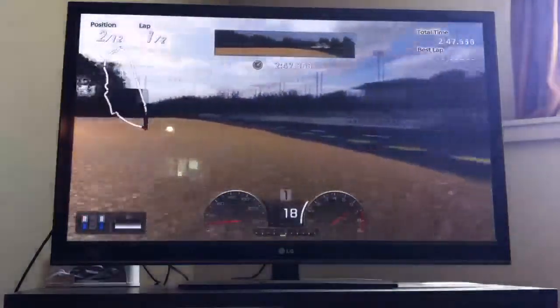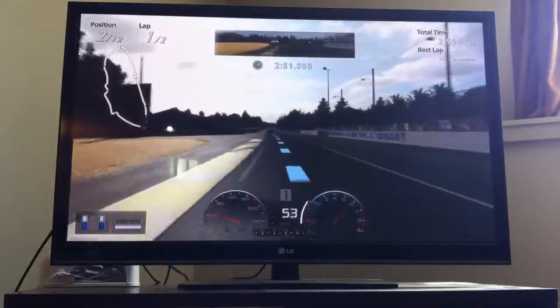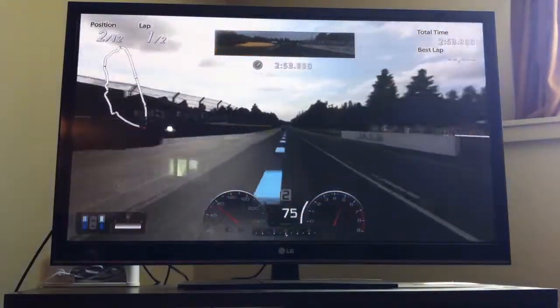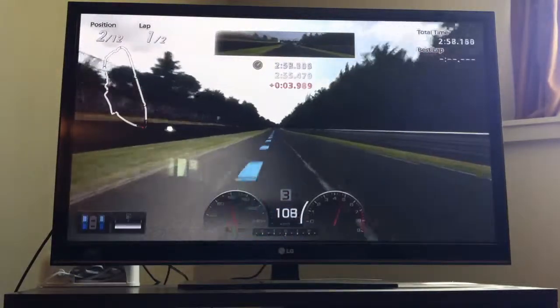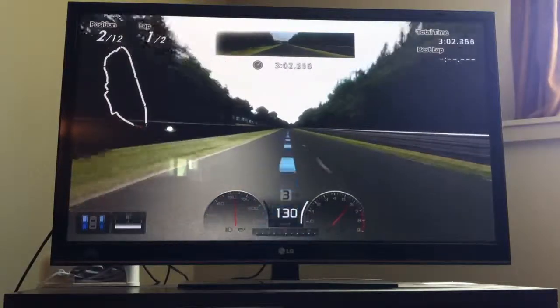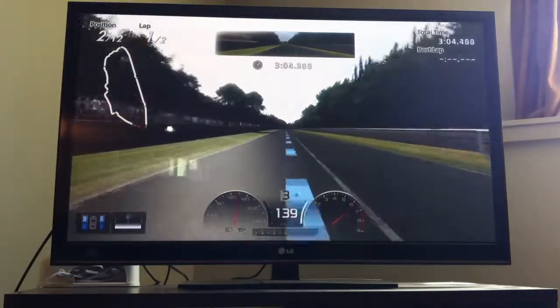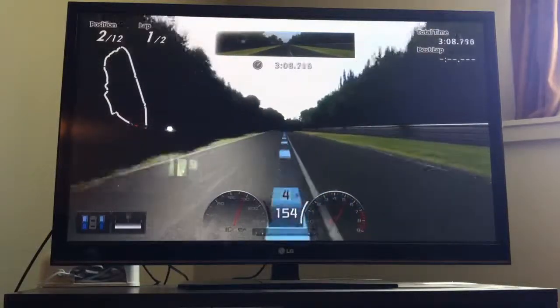Sorry, I was paying attention to the Skyline next to me. I'm not concerned about being 4 seconds behind a Skyline right now. It's probably got almost twice as much power as me, but I'll cut the corners and we'll get around it.